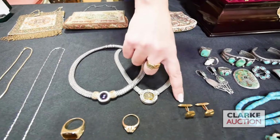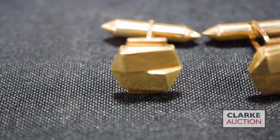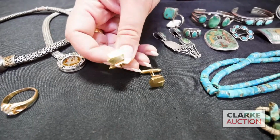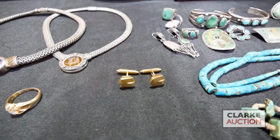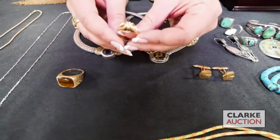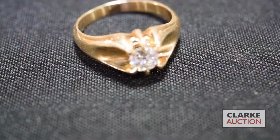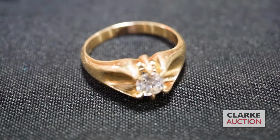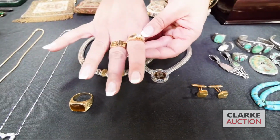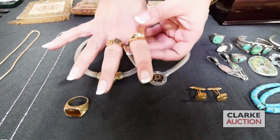We have this pair of Portuguese 800 gold cufflinks, a great modernist look to them, and the 800 gold is equivalent to approximately 19 karat gold, so it's a nice heavy gold weight. This is a men's 14 karat gold ring, prong set central Old European cut diamond in an oval form, and it's really quite beautiful. I like this ring.